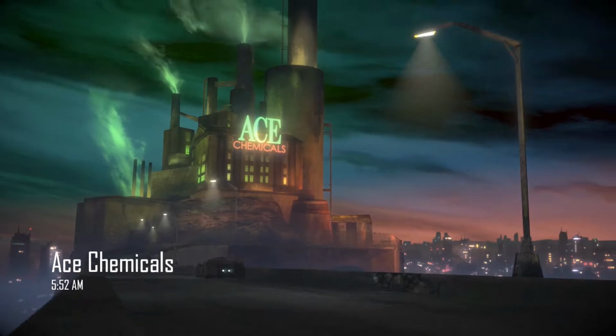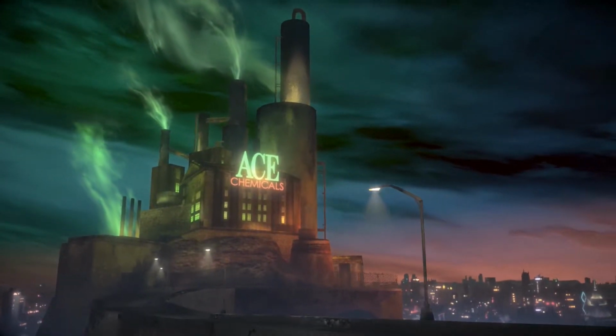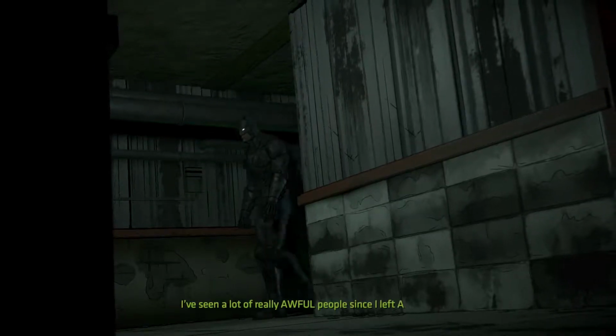The Batmobile is very good in this. It has done a very good job of combining the sleek hot rod look with the kind of tank armored look.